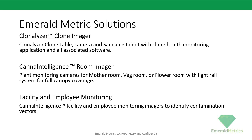Or worse yet, waiting until a really bad yield comes in and then trying to backtrack and figure out what happened and why. So this is real-time information. This is risk mitigation. This is labor savings. This is increases in yield, increases in quality.